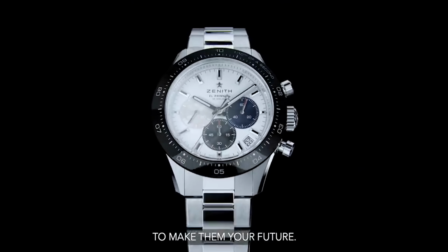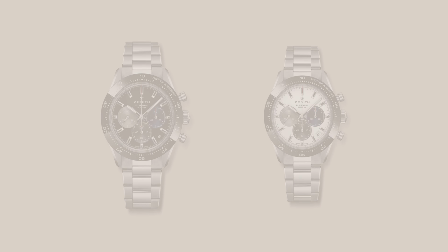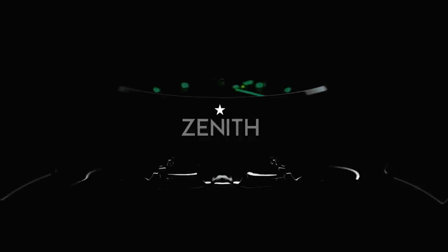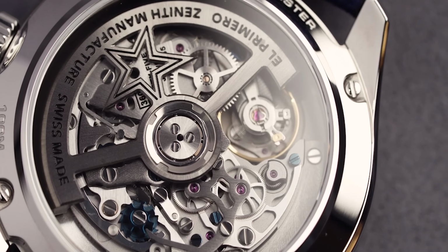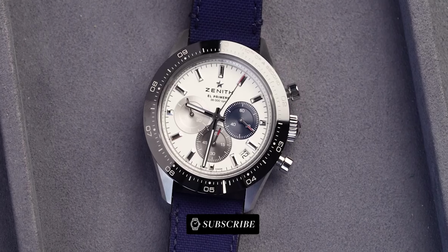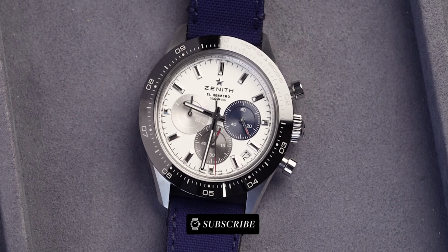This watch comes in at 41mm in diameter, is water resistant to 100 meters, and the dial, of course, is either white or black. Now, I would go with the white dial because I love the way it plays with that black ceramic. However, I would like to see a stainless steel bezel version. The movement in this model is the El Primero 3600, and it beats at a frequency of 36,000 VPH, as well as having a power reserve of 60 hours.